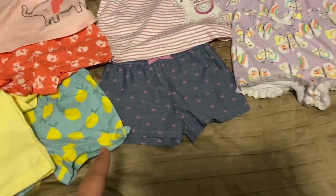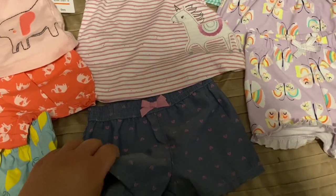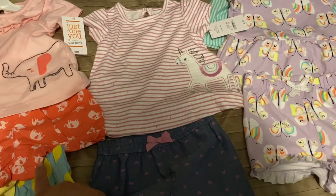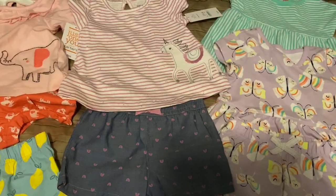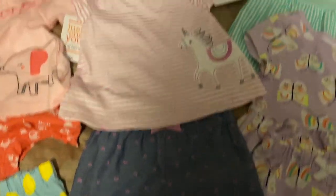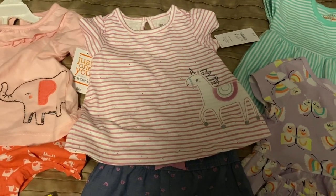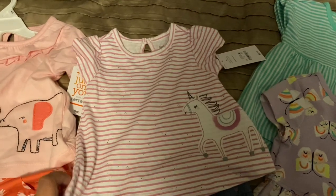These shorts I think are my favorite. They're kind of more like a chambray, so they're even lighter than these two. So the pattern on the shorts is like a little rainbow, and then the top to me looks like a llama unicorn. That's what I like to call it. So it's really pretty. It's got the keyhole design also.